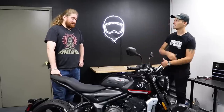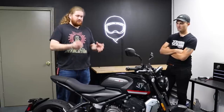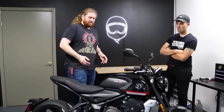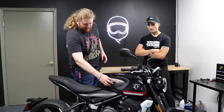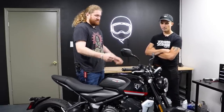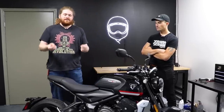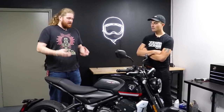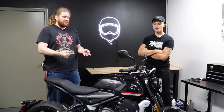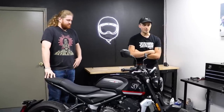What do you think, Spike? I think this one's a really slick looking motorcycle. You can definitely tell it's a Triumph in the build quality. Everything down to the little Trident right here in the logo, you know, but it feels classic Triumph to the dash, hand grips, all that stuff. The fit and finish is great on this thing. This is certainly one of those 650s that you could keep for a long, long time. Yeah, this thing is definitely a cut above the 650 class.